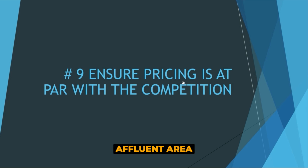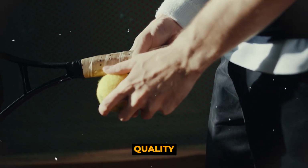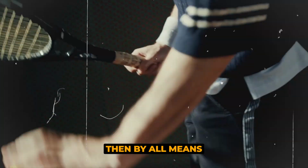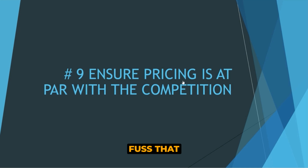In a very affluent area such as Boston or Newport Beach, if your reputation and program quality is significantly higher than your competition, then by all means, charge more. But if your clients fuss that the programs are expensive and go to less qualified competitors, then maybe revisit your pricing while making sure, of course, that you remain profitable.